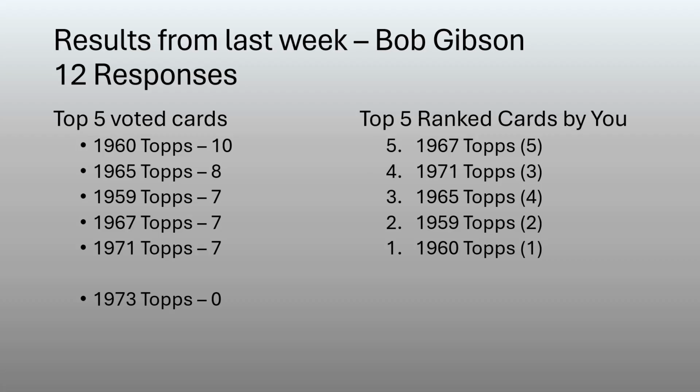Now, before I get to those top 5 cards, last week's episode was on Bob Gibson. And I asked all of you to put in the comments what your top 5 Bob Gibson cards are. So I'm going to do a summary of those results, and then I'm going to get into my top 5 favorite Mike Schmidt cards.